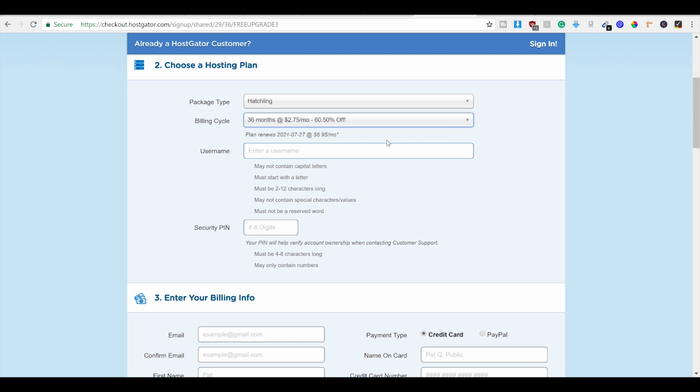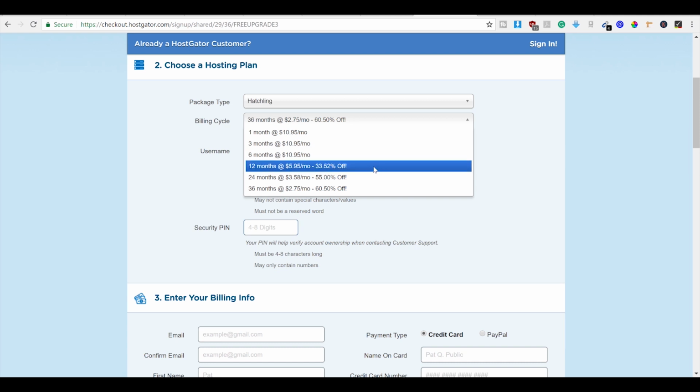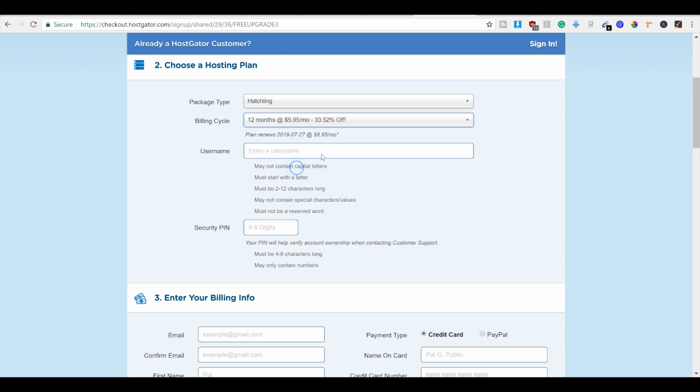Okay, and then you're going to come down to this section here, which is where we choose our hosting plan. So it's already going to have 36 months selected. But what I recommend for you guys is that you either choose to pay 6 months or 12 months up front. I like to usually do 12 months up front, but it's up to you guys, okay? So we select that one, and then we just make up a username. So I'm going to go with my name, Isaac, security pin, just a random number.